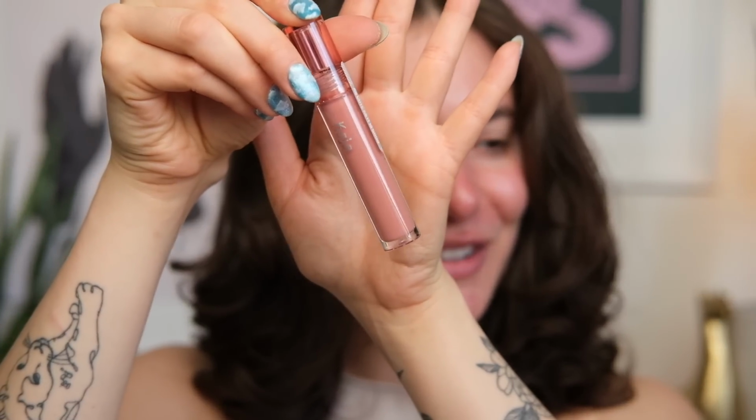This color looks so beautiful. It is like the perfect pinky nude shade. All right, Julia, I think it's really safe to say that you killed it.